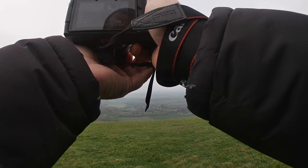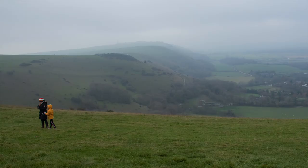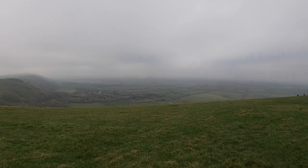We went up to Ditchling Beacon. There was absolutely nowhere to park, so we scrapped that and we went up to the Devil's Dyke instead.